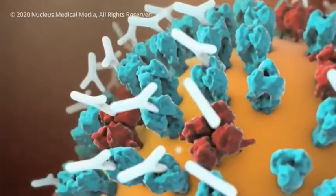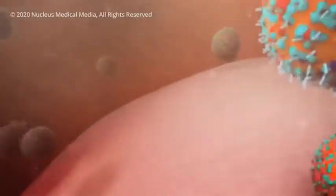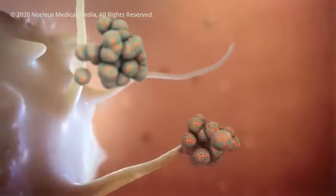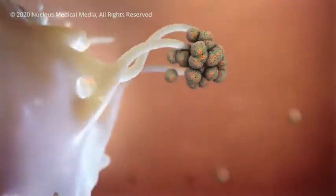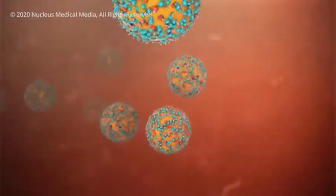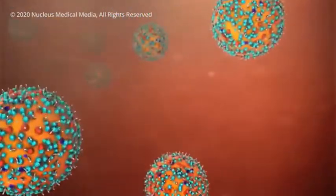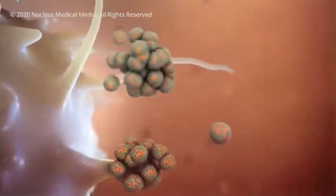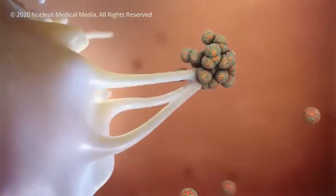Antibodies then attach to the virus and prevent it from attaching to your cells. Your immune system then responds to signals from the antibodies by consuming and destroying the clumps of viruses. If you then catch the real virus at a later stage, your body would recognize it and destroy it. In other words, your immune system is now primed.